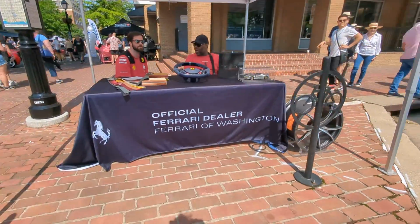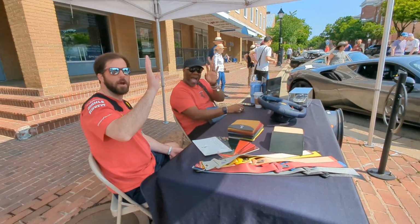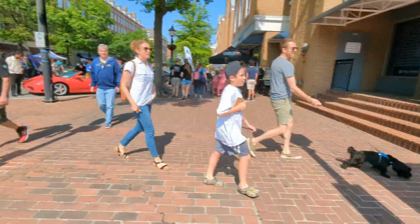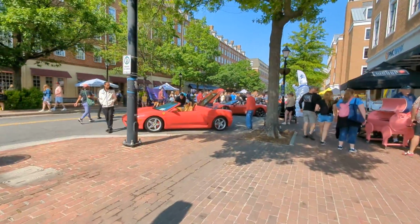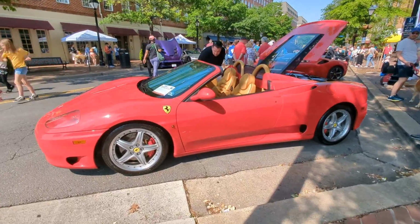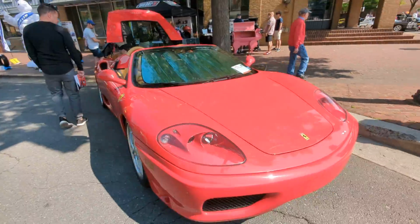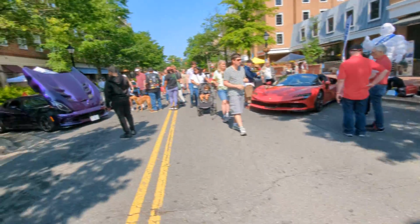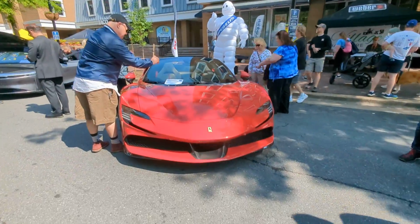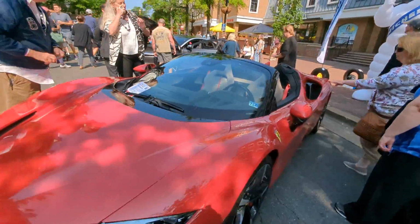There's the official Ferrari dealer of Washington. There they are out here in full force today. Say hi to Drivin Ivan from Ferrari of Washington. Love your cars and coffees. Yes. Thank you. All right. Shout out to Ferrari of Washington there. They're out there in Sterling, Virginia, about 40 minutes from here. Beautiful Ferrari 360 Spider. Got the sunshade out to protect the car. Purple Viper over there. And then you've got the SF90 Ferrari. Seem to be attracting a lot of attention today too.